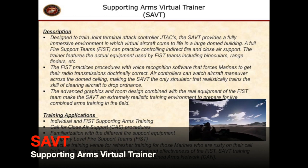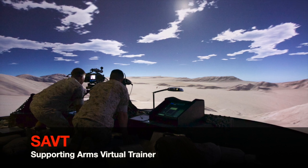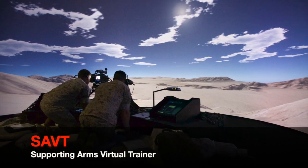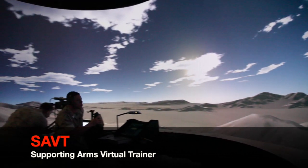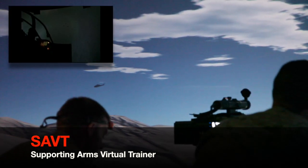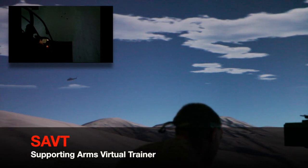So people will say, how do you replicate an immersive environment with a laptop and a headset? It's really kind of a mindset. They use systems like this out at MOTS 1. I don't know if you're familiar with it out there to train. It's Marine Aviation Tactics Squadron 1. And you get immersed.